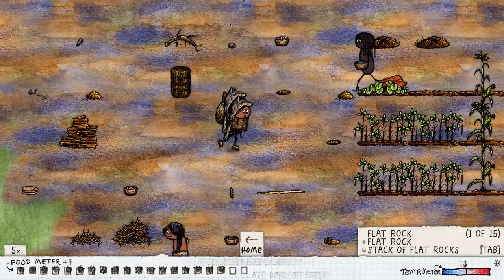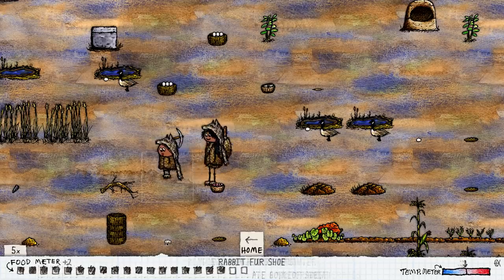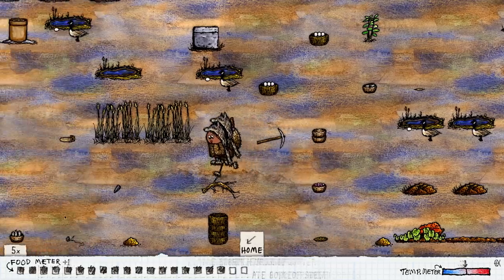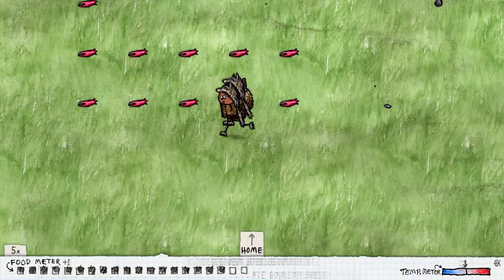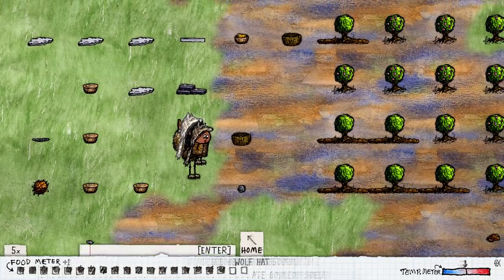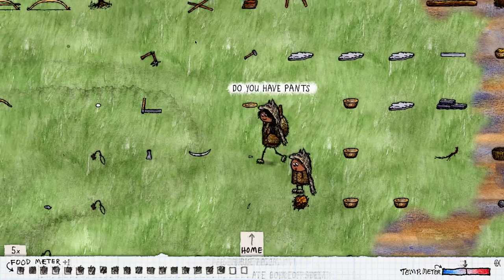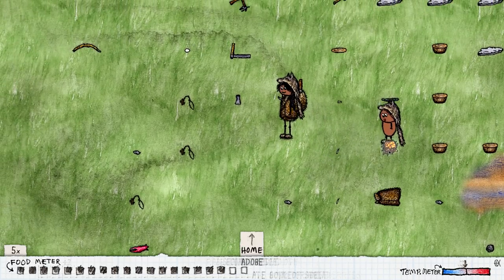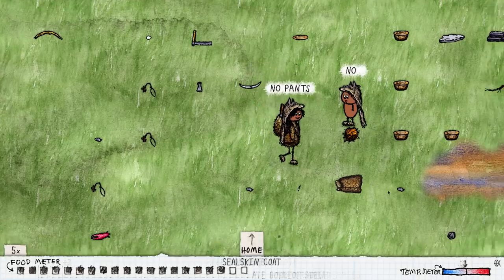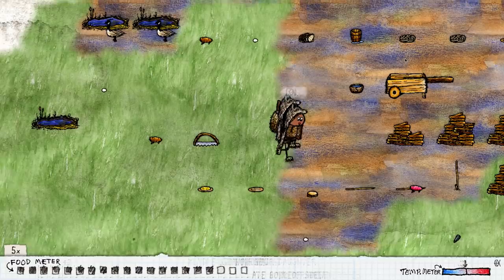Okay, we actually had some clothing over here, right? Where was that stuff? Some shoes over here for the baby. Does she have pants? I don't think she has pants. So we maybe wanna make those. I think that's the only thing she's missing. Do you have pants? Because I can't tell. No pants. Alright, let's get your pants then. That's our next goal in life.